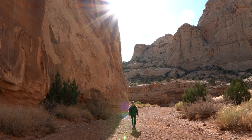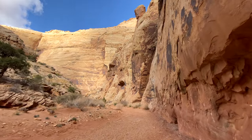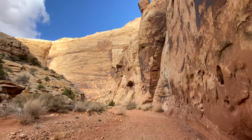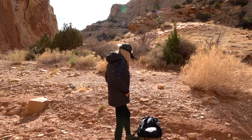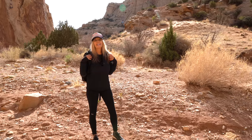It felt amazing being back in Utah, hiking among these massive walls. Gets warm quick when you're hiking. I am currently on the Grand Wash Trail. It's a beautiful morning. Beautiful blue sky and white puffy clouds.